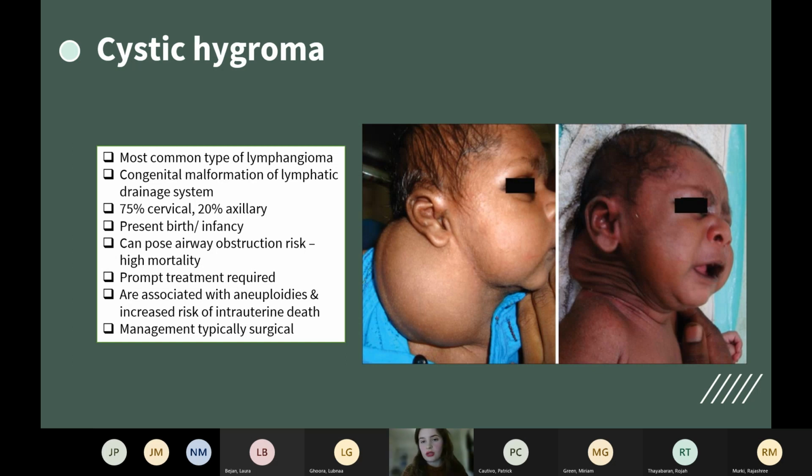So they do much more ruthless management of these. I think they excise them, because if you drain them they just refill, but they might also drain. It's the most common type of lymphangioma, basically a congenital malformation of the lymphatics, so it will be full of lymph fluid. Usually in the cervical regions, they can also be in the armpits. They are associated with aneuploidies, like Edwards syndrome, Patau syndrome. There's an increased risk of intrauterine death, but that might just be the contributing aneuploidy as well. So if you get a cystic hygroma, you've also got to think about genetic abnormalities.